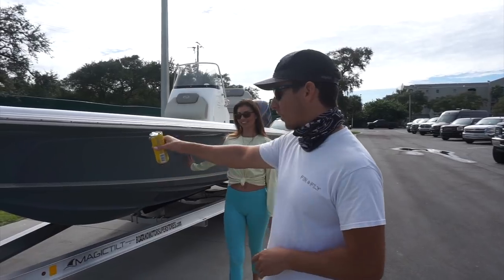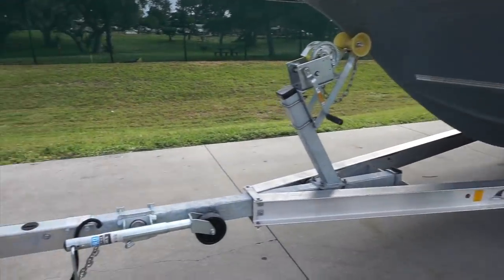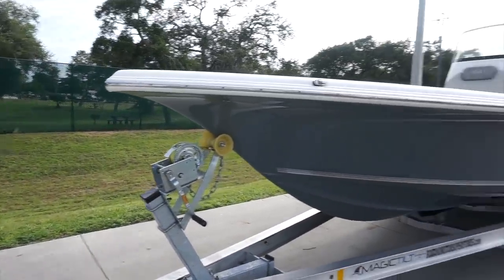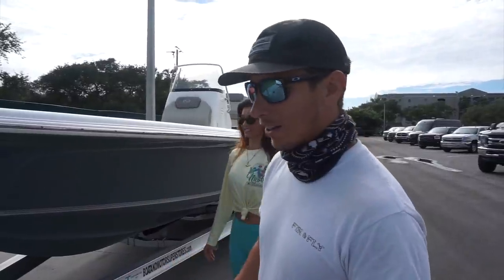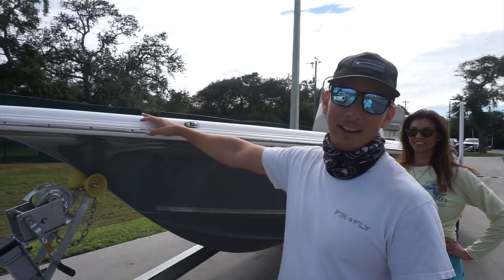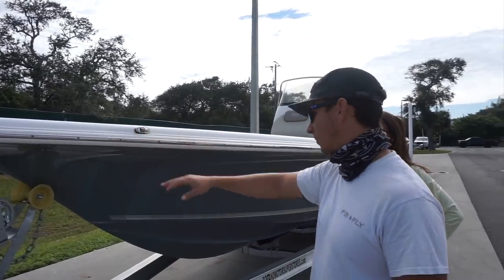We got it matched with the Magic Tilt trailer. Super beefy trailer, got no complaints whatsoever. It does have a trolling motor, have not installed it yet. It just came in due to coronavirus. It's been a pain in the butt trying to get anything in. As you know, everybody's out of product because of the whole shutdown. So it will have a 112 iPilot Minn Kota bow mount trolling motor right here on the bow.